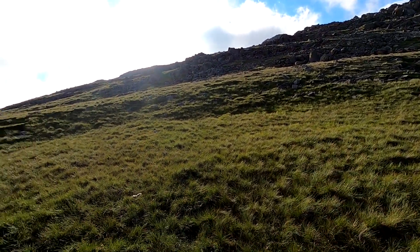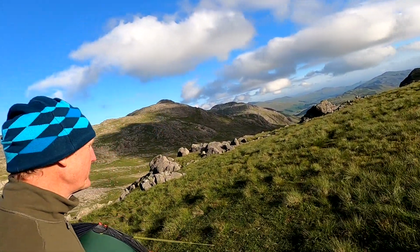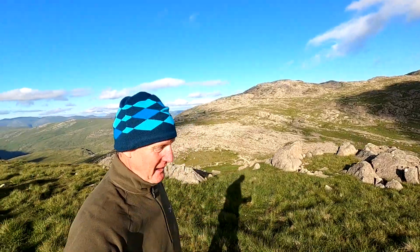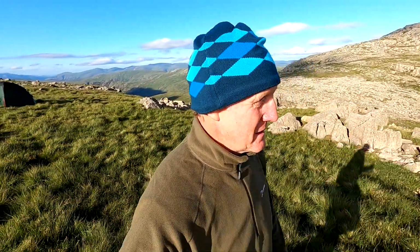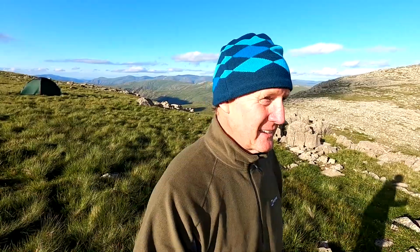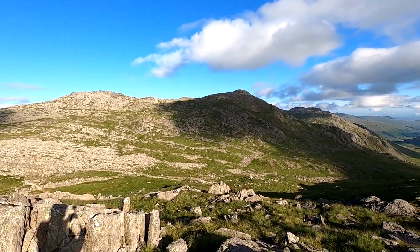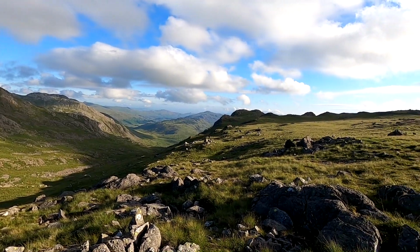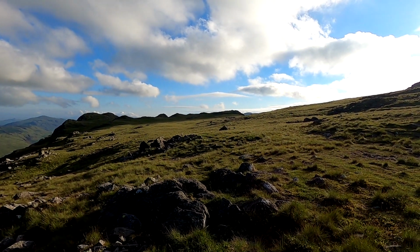So let's show you some views from over here. That's the Langdale Valley behind us, but I've no idea what this is on this side. It's just everywhere is impressive when you're up here. Let's turn you around if I can. Beautiful. Can't wait to get to bed.